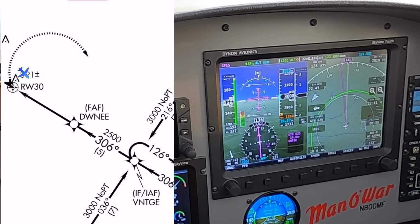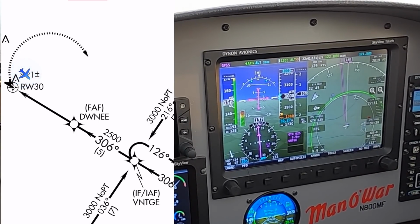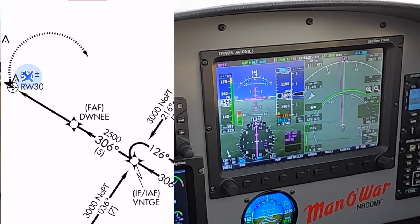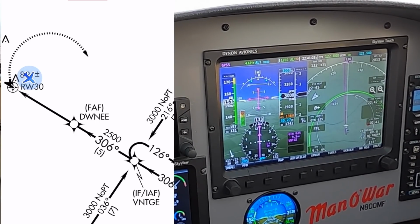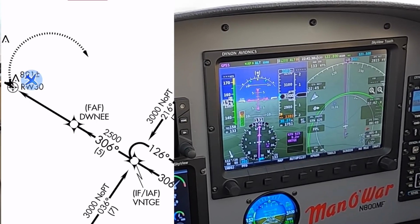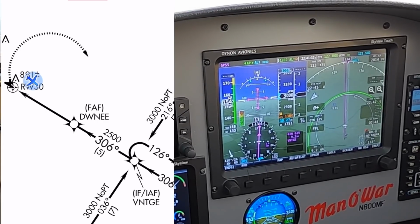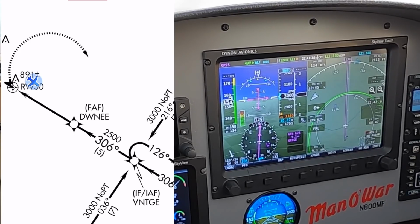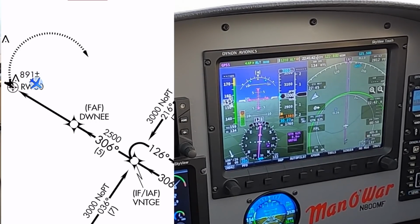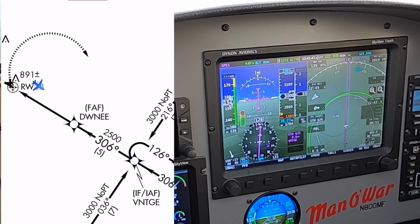So when you get down to the minimums, or the lowest altitude that the chart allows for, in this case this chart allows us to go down to 1,380 feet MSL, mean sea level. At that point, you get down to that altitude. If you don't see the runway, you're doing a missed approach. And then, if you do see the runway, then you can continue on and land. So the instrument approach is assuming you're in the clouds, you can't see the runway.